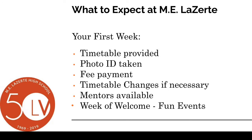Commonly, we look at some of these fun events for the first week. Students are provided with their timetables and get the opportunity to get their photo ID taken. There's also fee payment and timetable changes if necessary. Commonly, we have Emmy Lazert student mentors there to support students who are new and maybe feeling unfamiliar with their surroundings and needing someone to show them around or lend a hand.